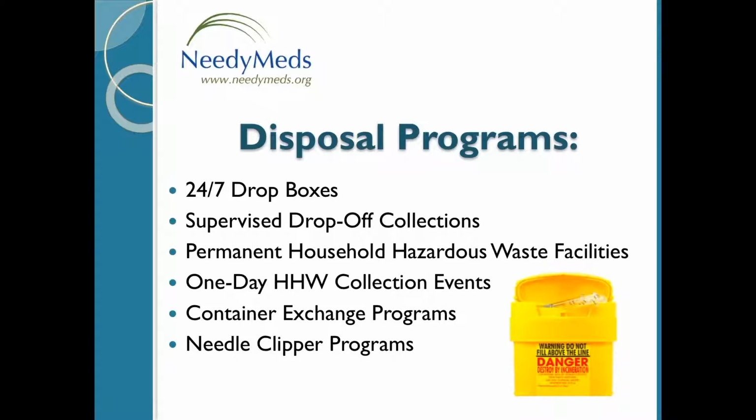So the central feature of the Safe Needle Disposal website is our listings of disposal programs and locations. We have over 3,300 listings to date. This is a list of disposal programs that are found in many of the states that have an extensive network of collections for used sharps. The most common are the top two listed there.